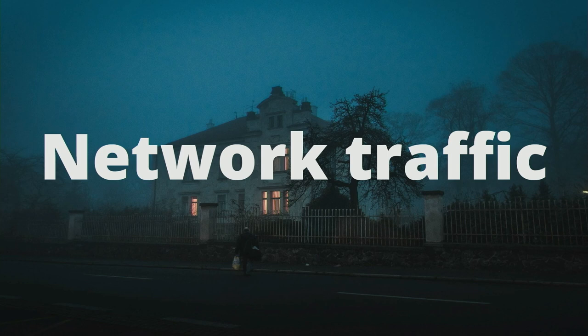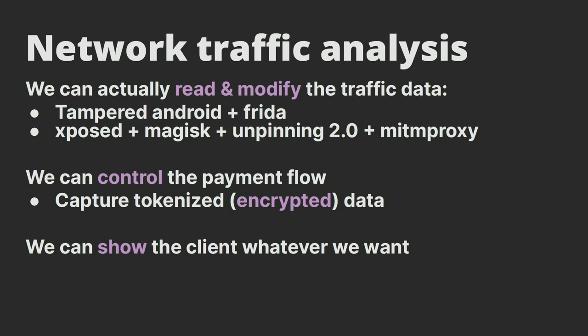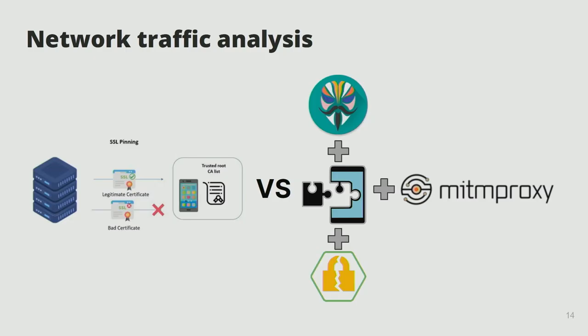So, moving on to network traffic. We started analyzing one of the application vendors that interacts with this device, and we intercepted the traffic. We realized that we can read and modify any data traveling on the requests and the responses. We used Frida, Objection, mitmproxy, Burp Suite, and any proxy. And we can control the whole payment flow. We can capture the encrypted information that comes from this device, and try different use cases, such as reusing data and reconstructing information. We had to break the SSL pinning, so we used Frida scripts running with Objection and a proxy.